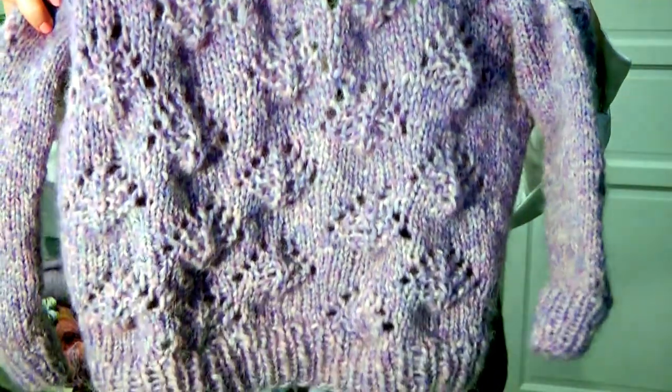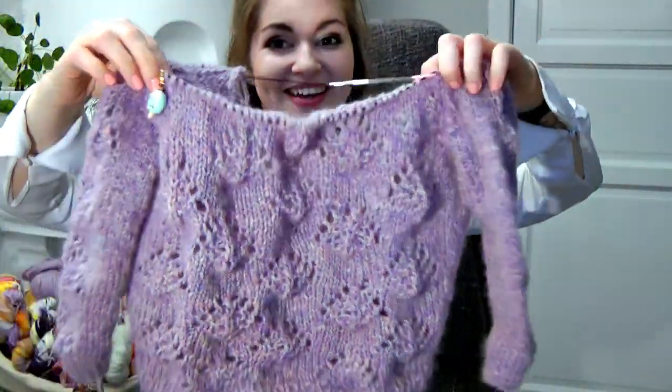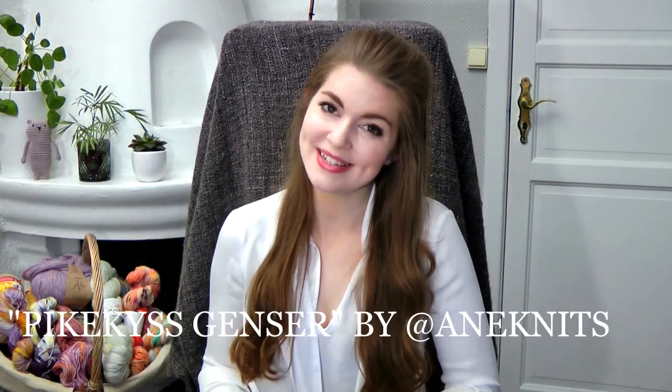And I wanted to show you one more time. Look at that. Isn't that just the most adorable pattern you've ever seen? I want this for myself so badly. I want to wear this sweater all the time. I love it. And fortunately, there will be a my size sweater. I'm pretty sure of it. So, yes, the pattern is Pikekyssgenser.